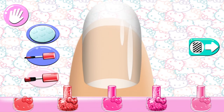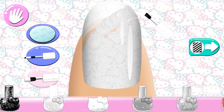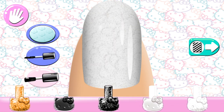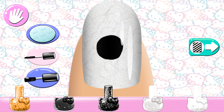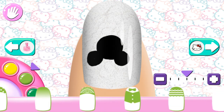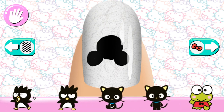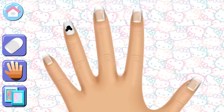What's the latest trend in nail polish color? Choose the color you want to use from the tray. Use your finger to brush it on the nail. Now to make it super cute by adding a character. Now to add some final touches. Gorgeous. Let's keep going.